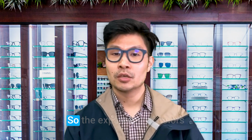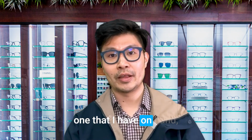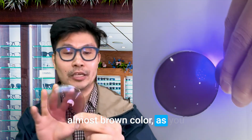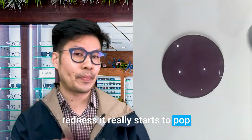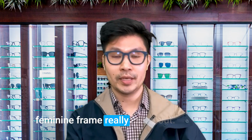I'm personally tired of just recommending 2 colors, gray and brown, so the expansion of colors really is refreshing for me. And let's go over all of them. The first color is the one that I have on hand, which is the ruby color. It goes completely dark, giving a dark red, almost brown color as you can see here. As it lightens up, the redness of it really starts to pop and become more apparent. It's a very fashionable look and makes any dark feminine frame really stand out.